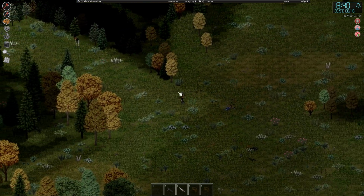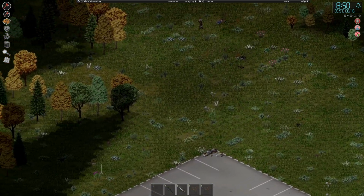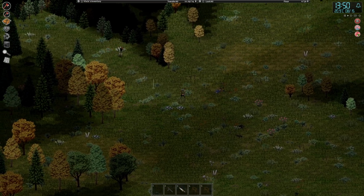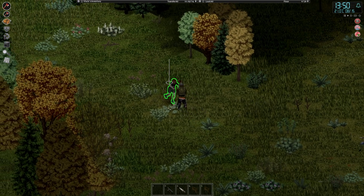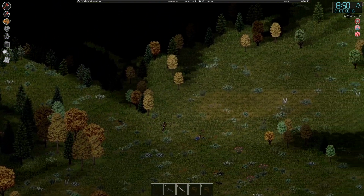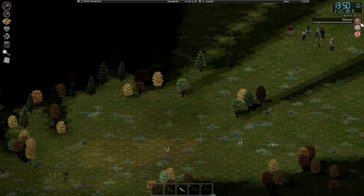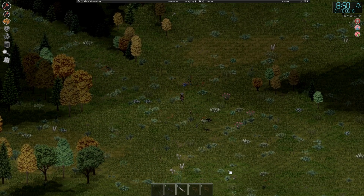There's another one up here as well. I'm tempted to yell, to be honest. Maybe not. Maybe we'll just kill this one. Looks pretty good. I think we've done a good job there. There's a big group up there. Let's head back.